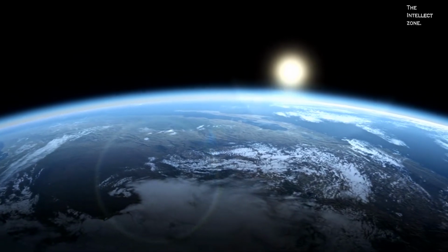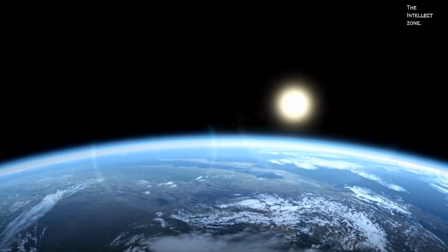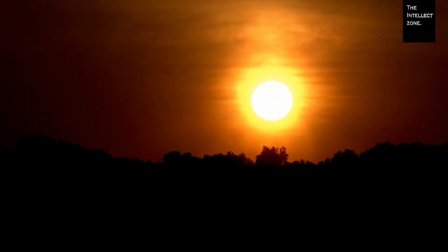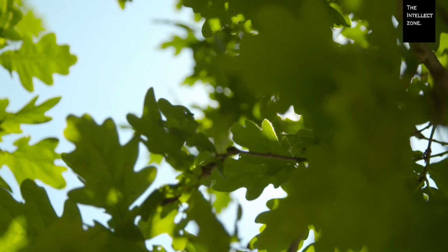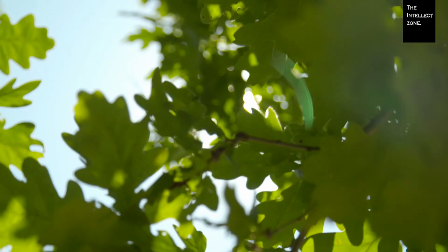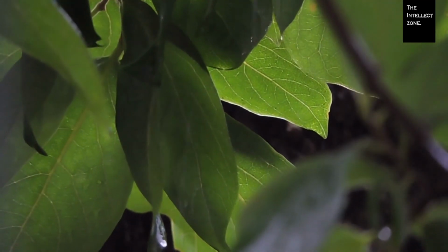If the Sun didn't exist, life on Earth wouldn't exist either. The Sun gives off light and heat, and we need both to make the Earth a hospitable place for life. Also, plants use light from the Sun for photosynthesis, creating food for animals and oxygen for us to breathe.